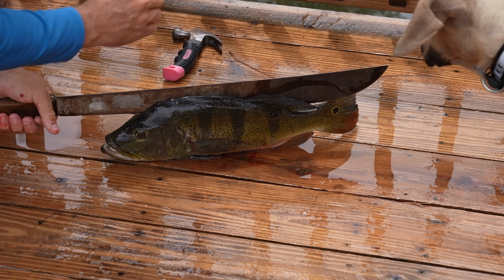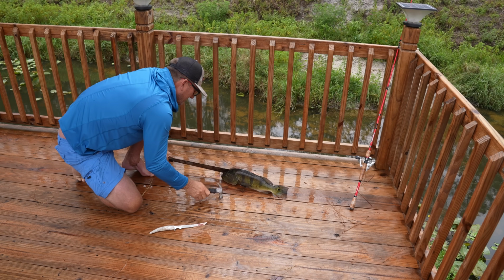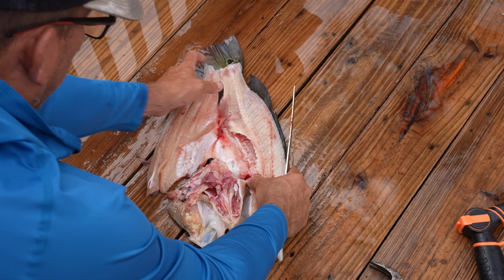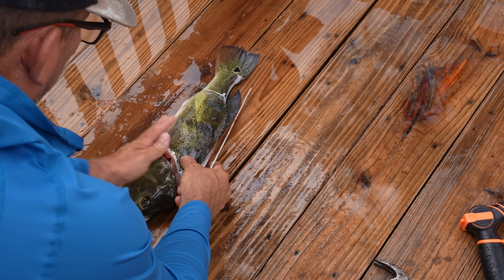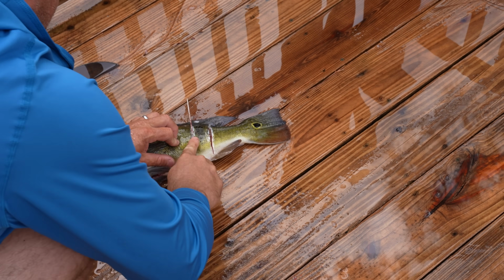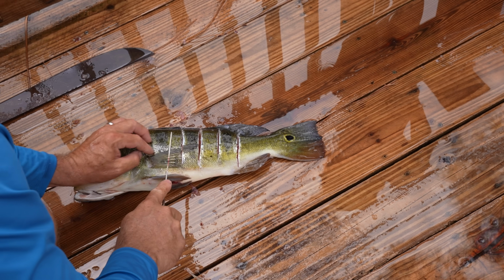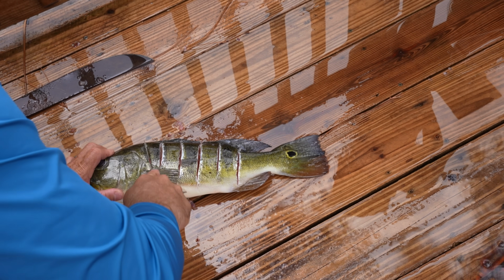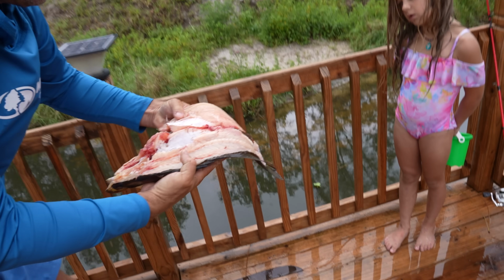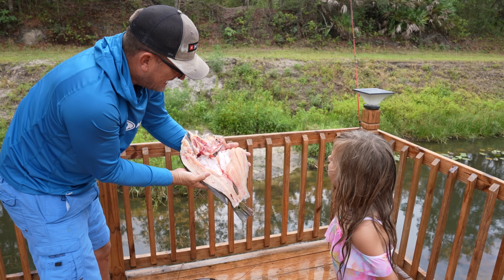They would take a knife, put it right on the head. Just like this. Then you make a couple little thin slices there. Roll this over. And then they will score this. Just like that. Now, this is where the magic happens. That's the whole fish completely cleaned.